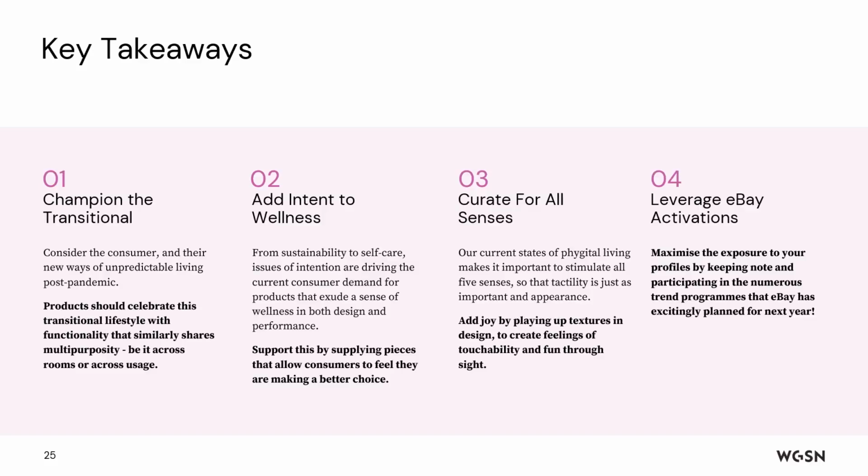Secondly, adding intent to wellness. So adding sustainability and self-care, issues of intention are really driving consumer concerns and demand for products that are going to enable this sense of wellness, both in design as well as in performance. Again, we see that duality of the product need coming through. This can be supported by supplying pieces that allow consumers to feel that they are making better decisions in terms of sustainability, but also products that are going to speak to them in terms of an investment that they will have for a long time.